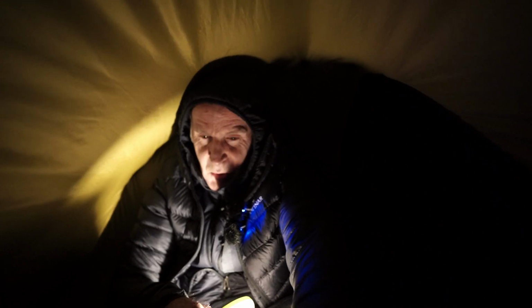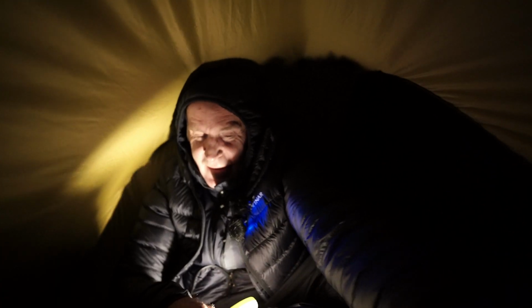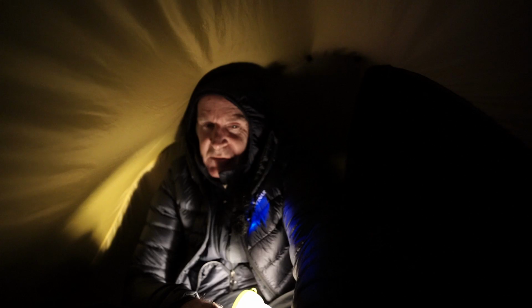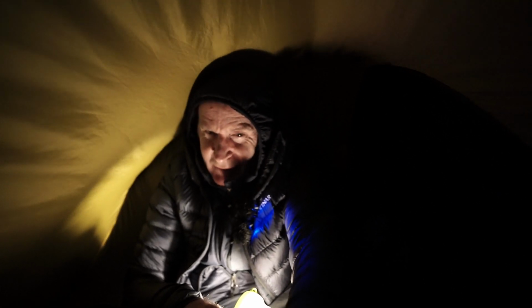I can't feel my big toe. So yeah, need to get them warm. I brought one of those hand warmers. I'm going to shove that down the sleeping bag, and hopefully it'll warm my feet up.